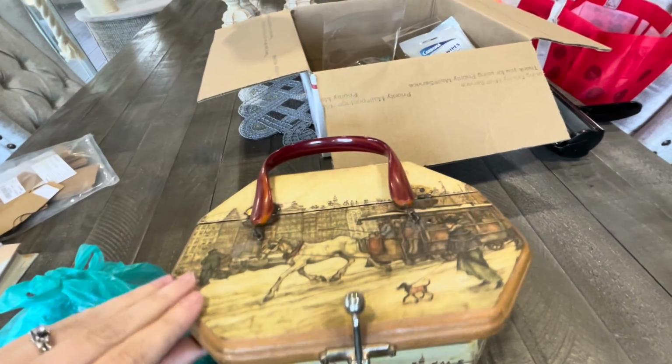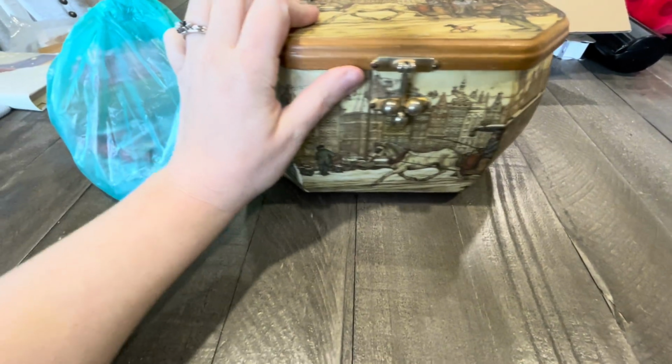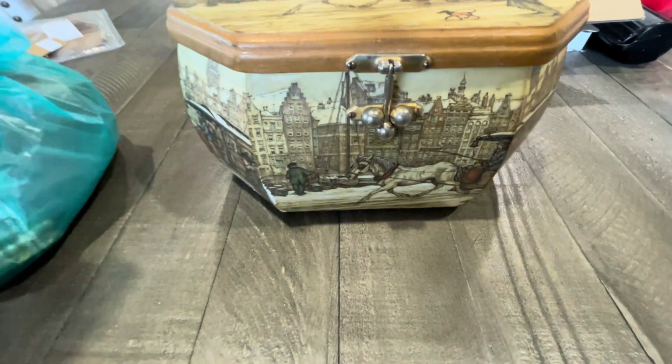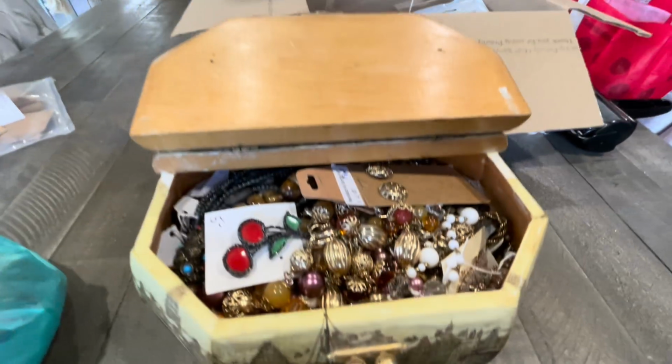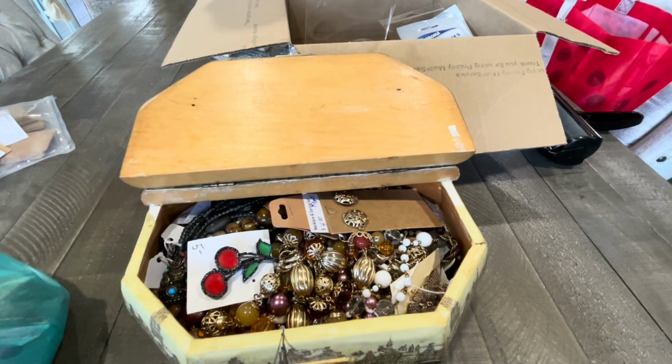I also got this. I think I have one just like this. I might put this in my booth. I'm not sure. It was $12 at a thrift store. But this jewelry, like I said, from all over the place. I have tried to keep the prices attached so you can see how much it is.